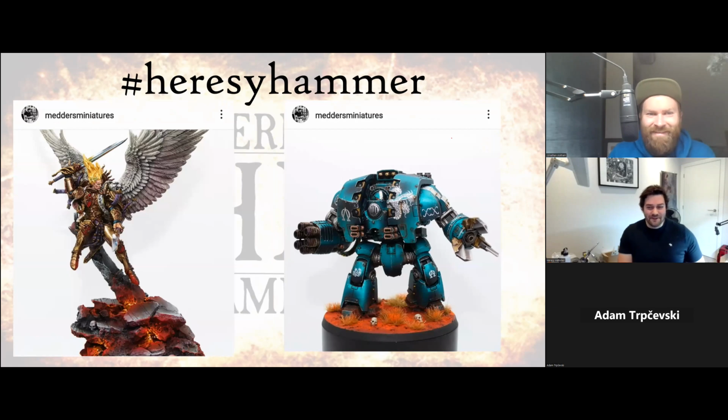Every single one of these Sanguinius models was, I think the thing is that when you look at batch painting, you assume you get this image of a factory style, but every single one was done lovingly and they took way longer than I thought they would. I was like, I'll give it a day and a half to do each one, then times that by four and I'll be there. And in actuality, it was not like that at all.